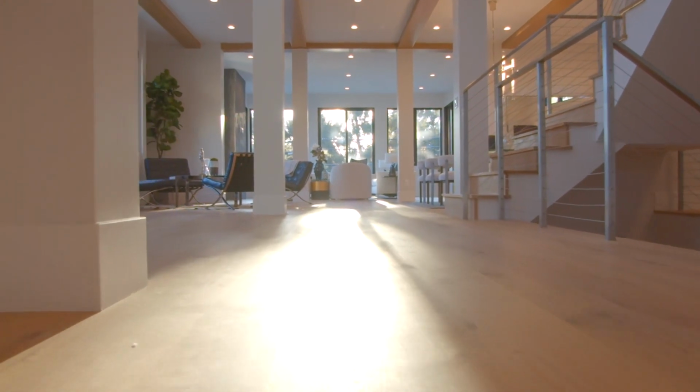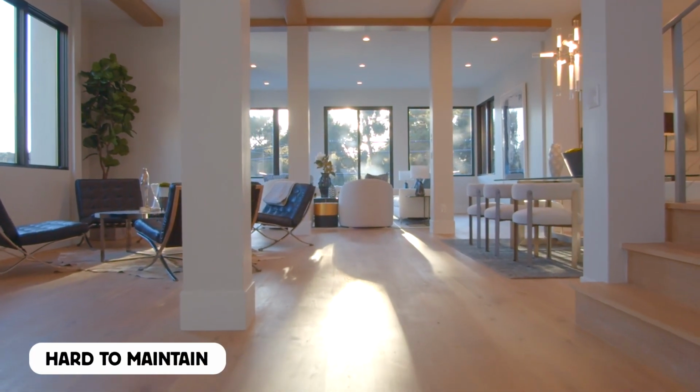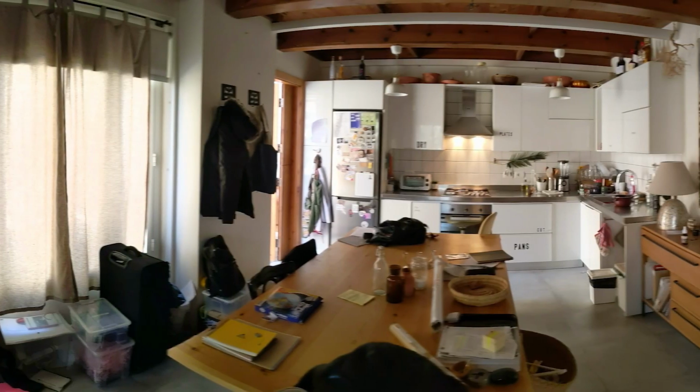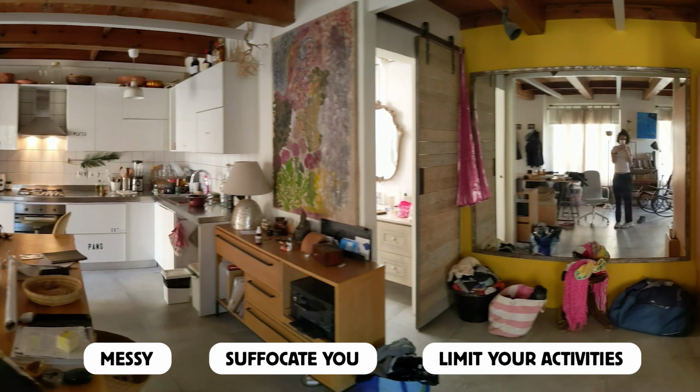Number 7 is size. Is it big enough for you? Is it too big for you? Make sure you have all the space you need but can also imagine feeling cozy inside. A very big home can feel cold and lonely. It can also be harder to maintain, more expensive to furnish, and harder to keep cool or warm. A very small home can feel messy, suffocate you, and limit your activities.